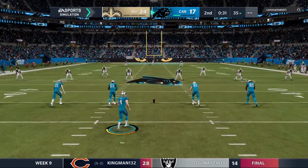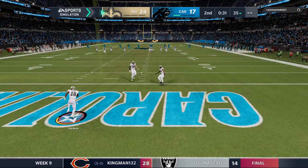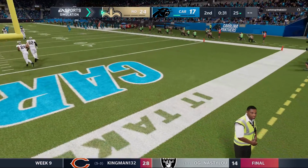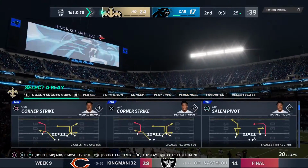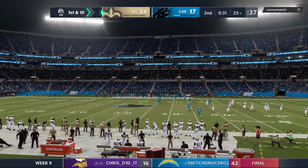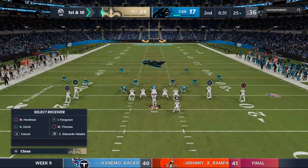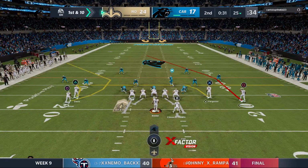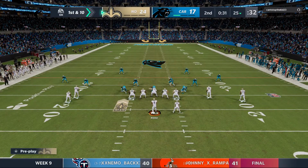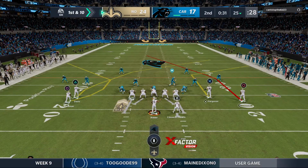Joey Slye now to kick off after the touchdown. And this will be a touchback as that sails over the end line. 25-yard line. The Saints offense on the field ready to get their drive started. You're under a minute to go here in the half. Field position not really in your favor, but still time to try and move the ball and get in field goal range.